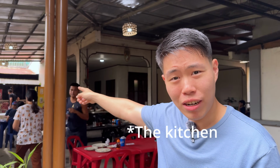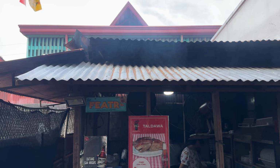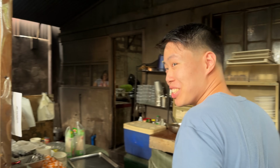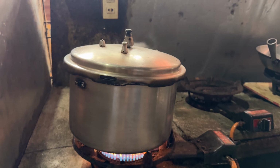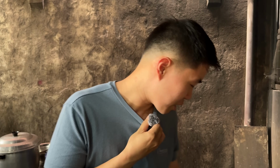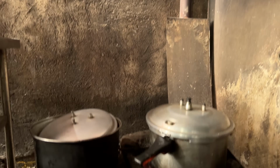Wow, so the restaurant is actually just right in front of their house, I think. Yeah, you can see right there at the back. And then the restaurant is actually beside the house. Right there, a small shaded area at the back. That's actually the kitchen of the restaurant. Wow. So this is their outdoor restaurant. And then this is the outdoor kitchen. And wow, you can actually smell the fragrance of what they're cooking right here, and you can smell the charcoal.